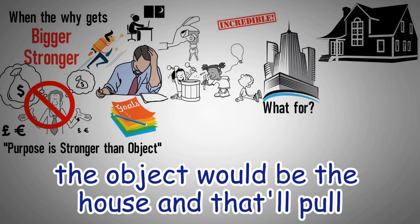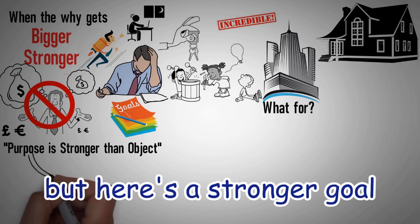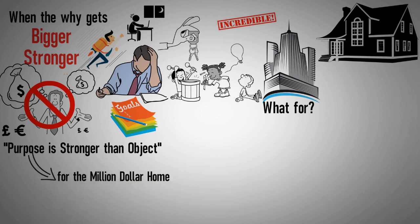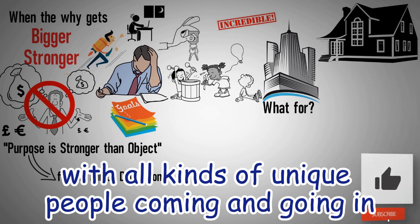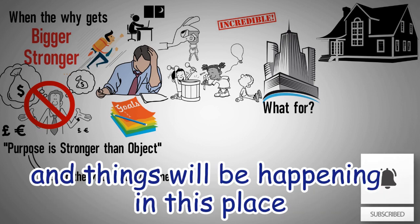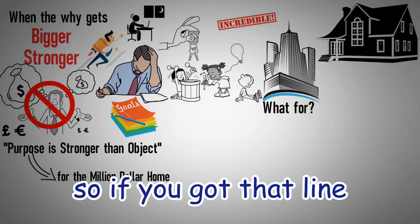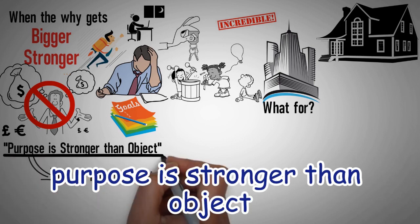The object would be the house, and that'll pull. That's a worthy goal to go for, the object of the house. But here's a stronger goal, the purpose for the $1 million home. You say, well, it'll be the centerpiece of all the family's activity, with all kinds of unique people coming and going, and the influence and things will be happening in this place. See, now we're getting somewhere. If you got that line, it's one of my best for the whole day. Purpose is stronger than object.